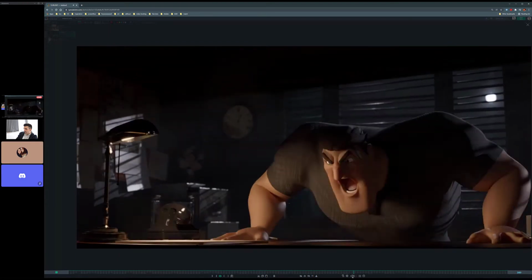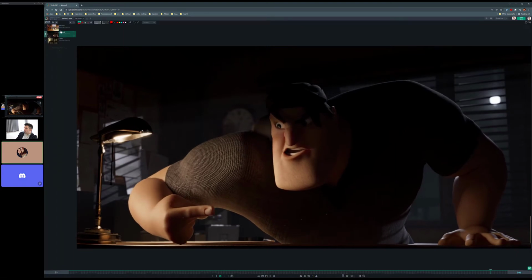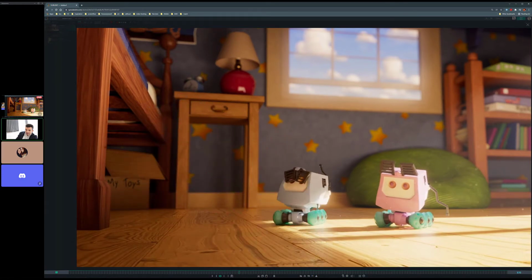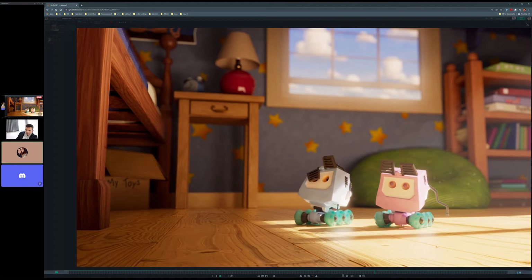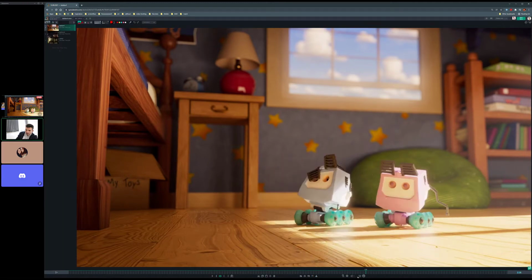The depth of field has a little bit of weirdness to it on the pink little creature, the pink robot, because I'm looking at it full screen. Oh, it kind of pulsates. Yeah, it pulsates a little bit, and I don't know if he can fix that or if that's an animator fix. No, that's in the depth of field, the rack focus in this shot.